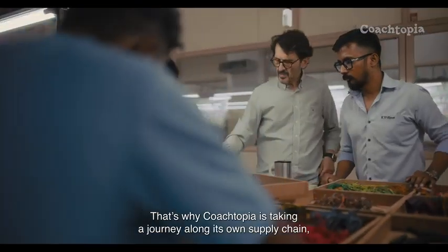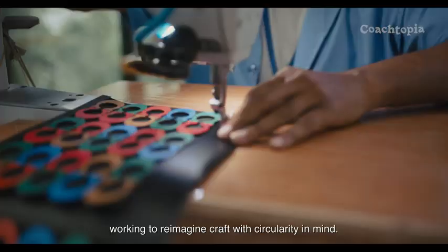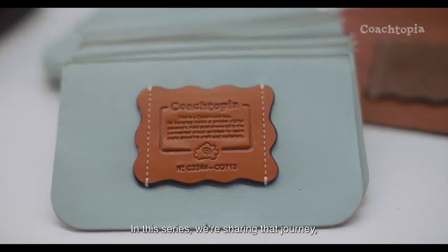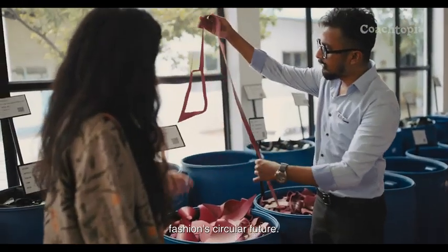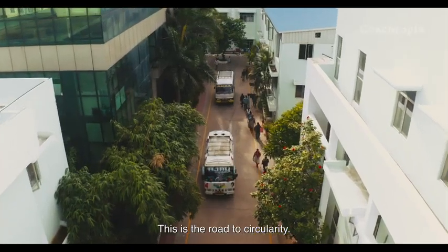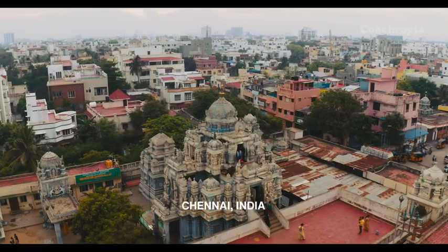That's why Coachtopia is taking a journey along its own supply chain, working to reimagine craft with circularity in mind. In this series, we're sharing that journey, shedding light on the people and ideas that are helping to build fashion's circular future. This is The Road to Circularity. The first stop, Chennai, India.